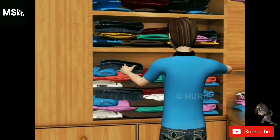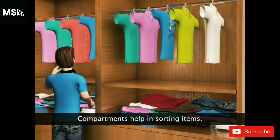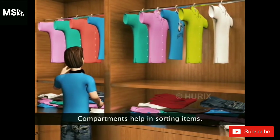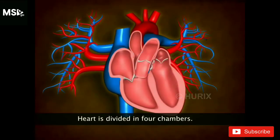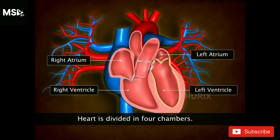Zach is trying to find his favorite t-shirt. Wouldn't it be easier for him to find his t-shirt if he had kept different types of clothes in different compartments? To avoid mixing of oxygen-rich and carbon dioxide-rich blood, our heart is divided into 4 chambers: right atrium, right ventricle, left atrium, and left ventricle.